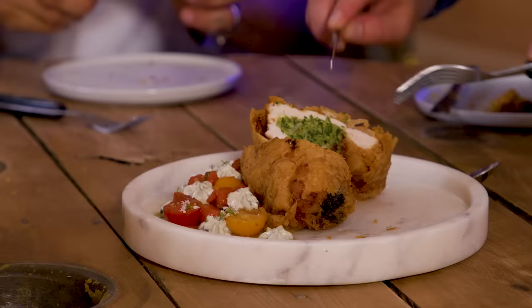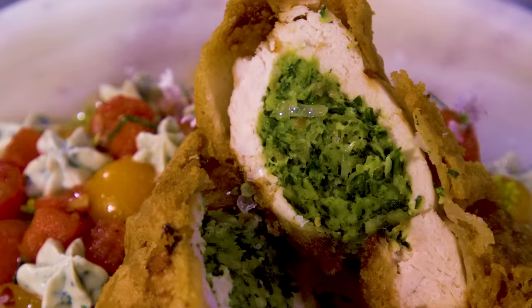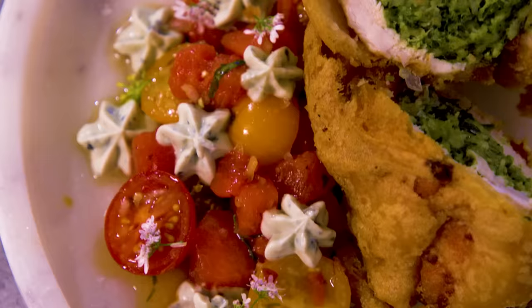All right, Baz, should we dig in here? Yeah, please. Enjoy a beer-battered double chicken. And where's the chilli jam incorporated in this? So chilli jam has been tossed throughout the salad. Okay. So the salad should have a nice warmth to it. And hopefully, a little touch of smoke in there as well. Cheers.